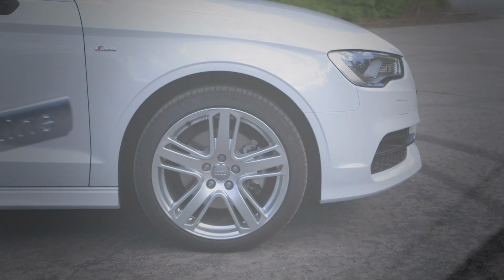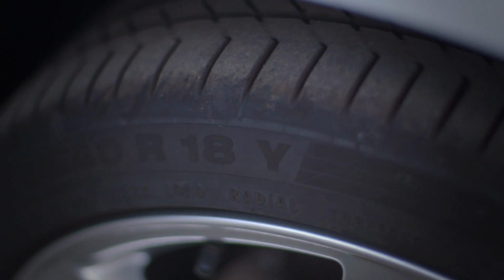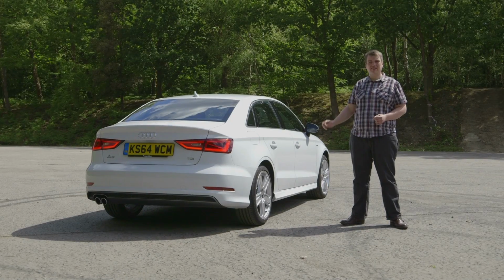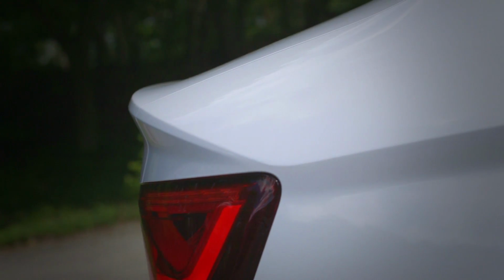Entry-level sport models sit on 17-inch alloy rims, while S-Line models sit on 18-inch wheels. Top-of-the-range S3s get 19s, and as you go up the range, you get progressively sportier body kits.